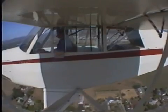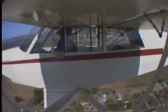Never fly directly over your target. Your viewers shouldn't have to look up at any angle greater than 45 degrees. Always fly with your target on the left side of your airplane. This, of course, allows your viewers to read the message from left to right.